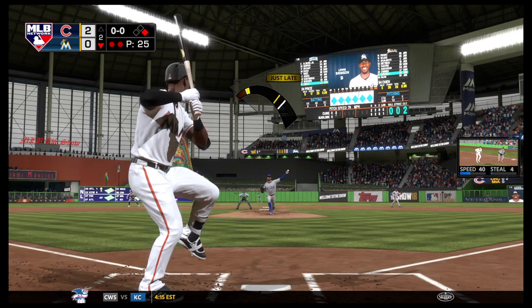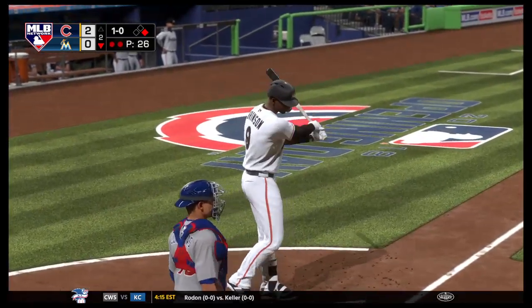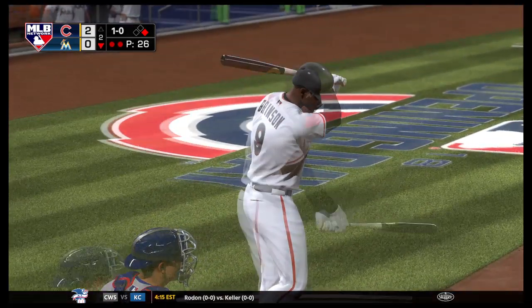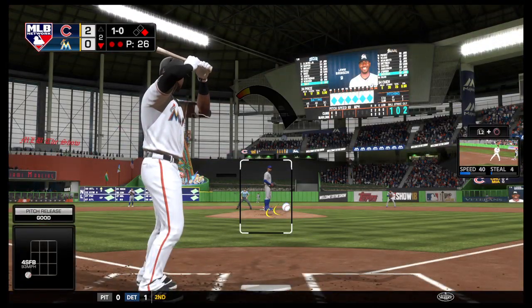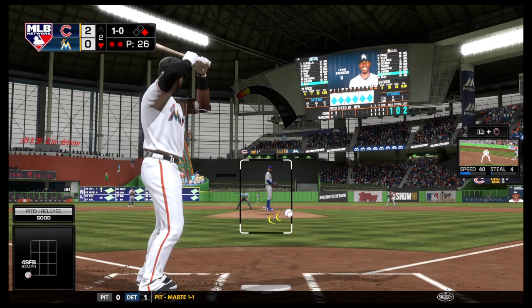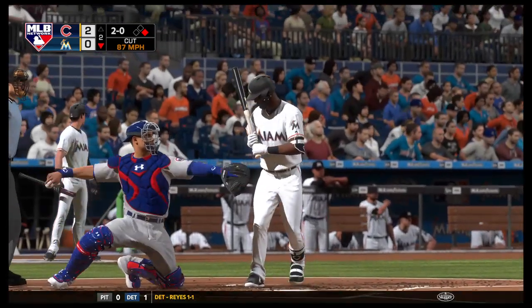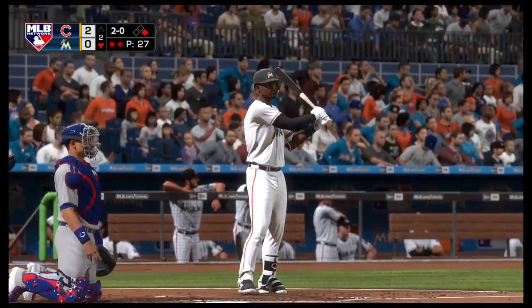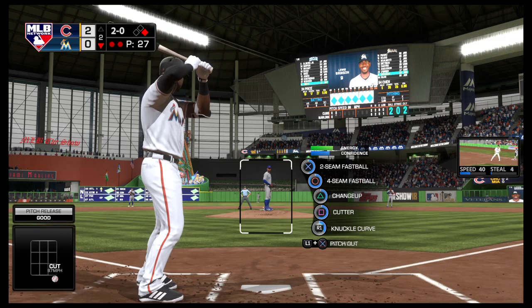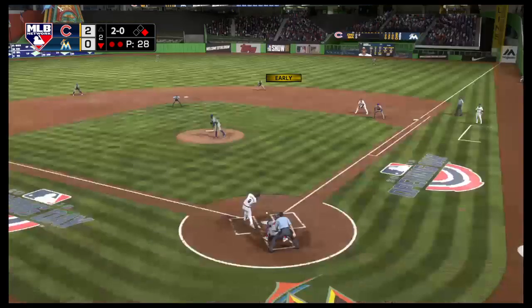Here's the first pitch to him. And there's a pitch that just misses the inside corner. 2 out with the man at first. 2 balls, no strikes to the Miami center fielder. If you're going to have any chance against a good pitcher, you got to find yourself in some great counts. And he certainly worked himself into a nice 2-0 count right here.